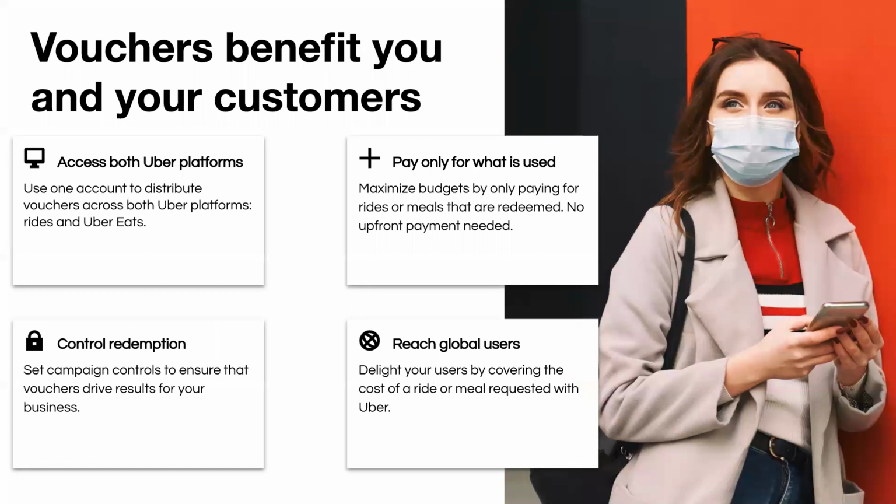Great, thanks, Ronak. We're excited for those upcoming features. So just to wrap up here on summing up, wanted to recap the benefits that you see from vouchers. So the first being that you have access to both of the Uber platforms with vouchers. So like Ronak showed you, in the creation process, you'll indicate if you want to create Eats vouchers or Rides vouchers before distributing them. So no need to create separate accounts to do this. You can distribute your Rides vouchers for those driving foot traffic scenarios, your Uber Eats vouchers for virtual events, or a purchase incentive. Again, so easy to use across the Uber platforms.